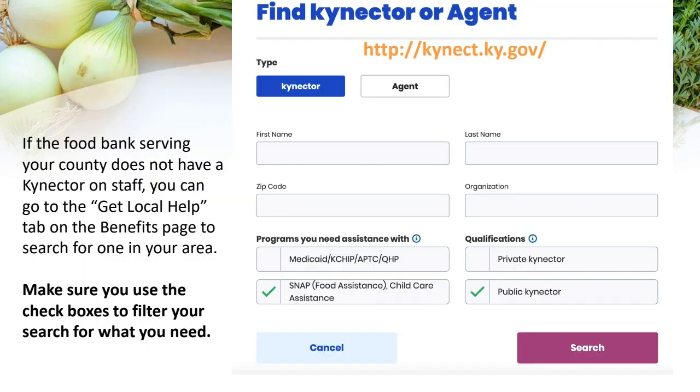If you want to find a connector or agent in your area, so for instance, if you're in one of those service areas that does not have a connector that you know for sure works there, there is a search page. If you go to the connect.ky.gov website, scroll down a little bit, they've got little hot air balloons that each say different things, and you'll click on the one in the middle that says benefits, and then that'll pull up all the information about benefits. You can do a pre-screen there. And then there's also a Get Local Help tab at the top, which is what you would click on to select Find a Connector. So you can find someone in your area that can help folks get food stamps.